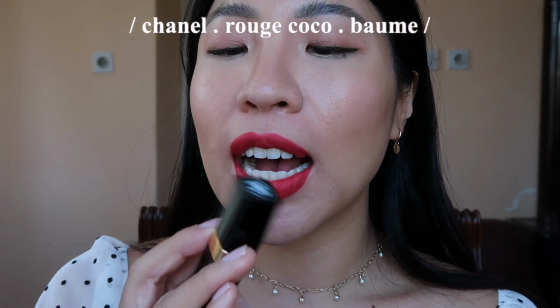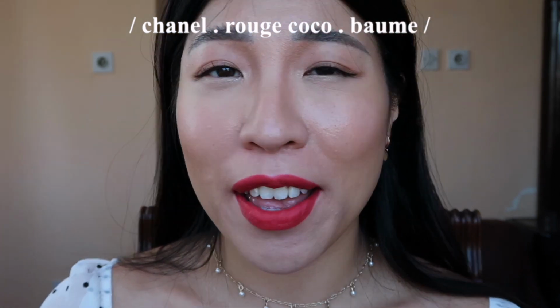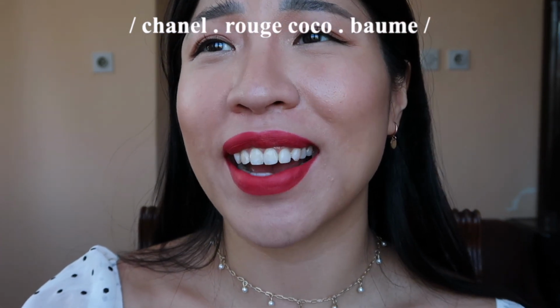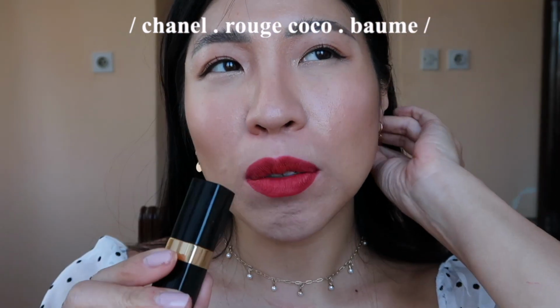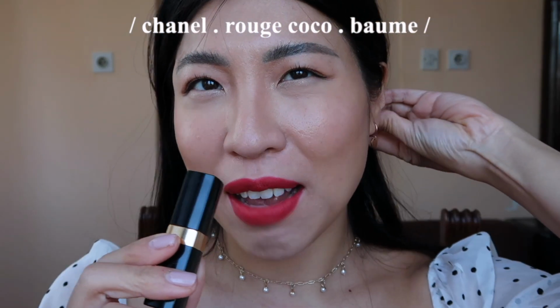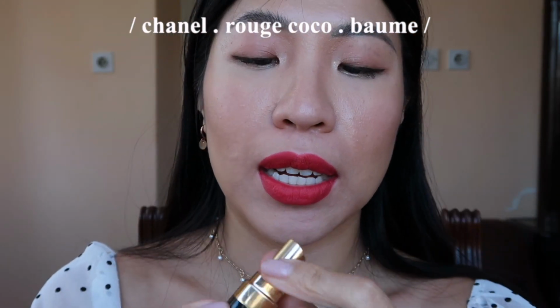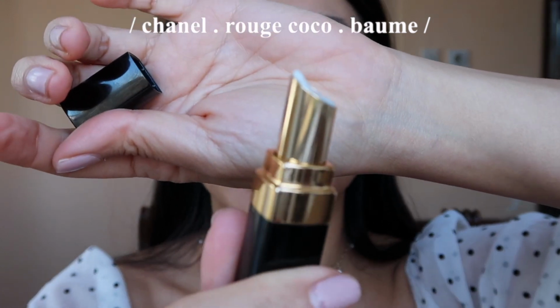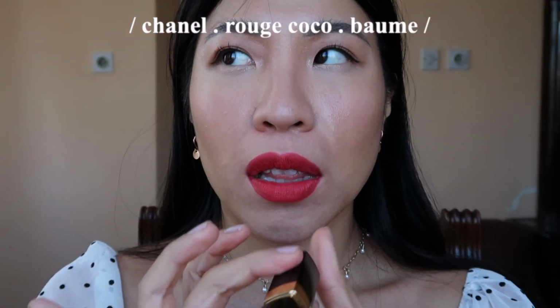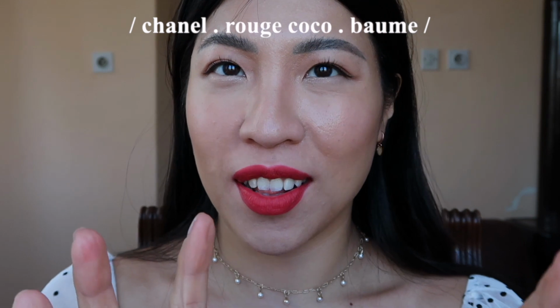And the other one I want to talk about is from Chanel. I know the price point is high for a lip balm, because you can usually get one for a few pounds, under £5. And this one I think is around £17-18. This one I've kind of used up, you can see there's only the tip left. This is my third or fourth lip balm.